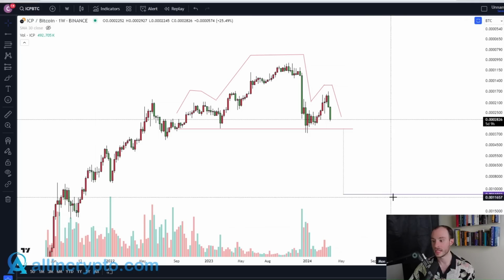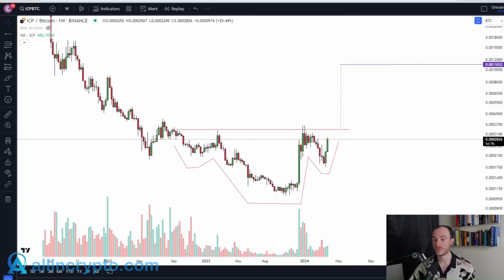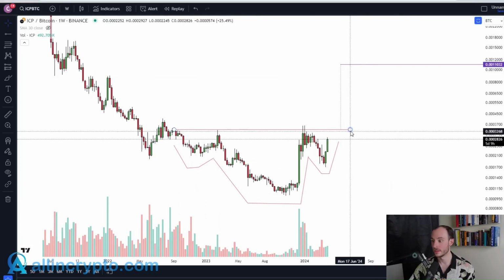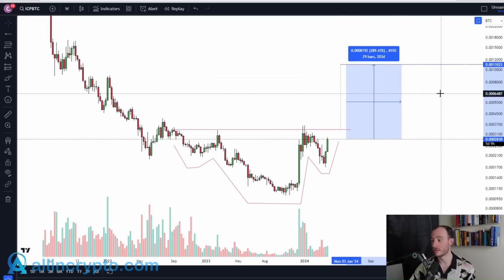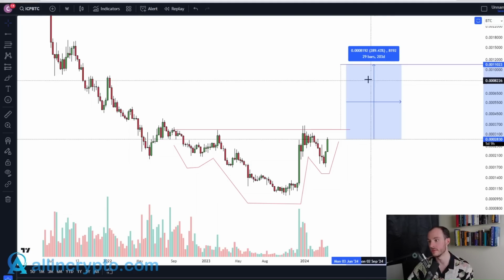I believe the internet computer is going to start gaining ground against Bitcoin, which confirms what we're looking at from an ICP USD point of view. So this is likely going to gain quite a bit of ground from where it is today. You're going to see nearly a 300% move against Bitcoin. So the internet computer is going to be gaining relative value against Bitcoin, which is going to be going up also. So ICP is going to be doing more.